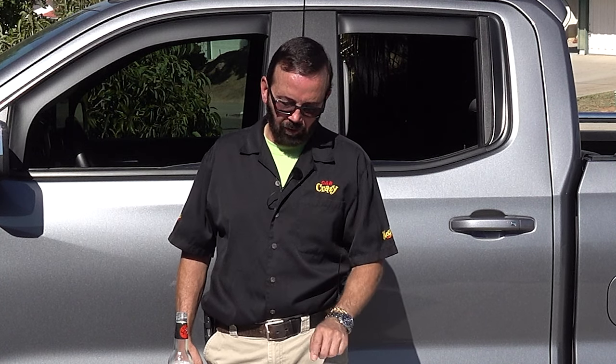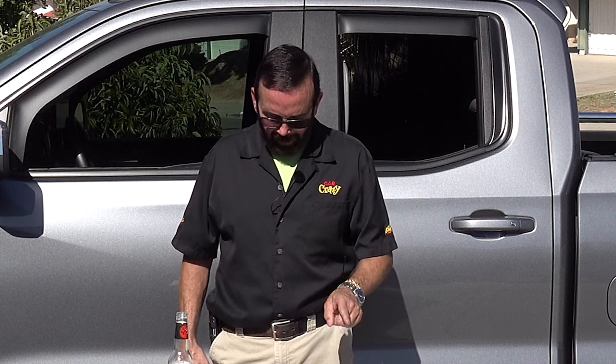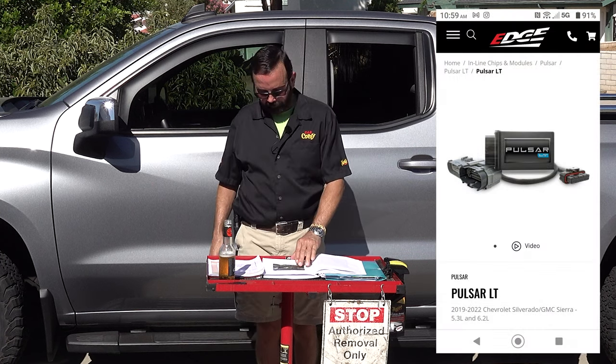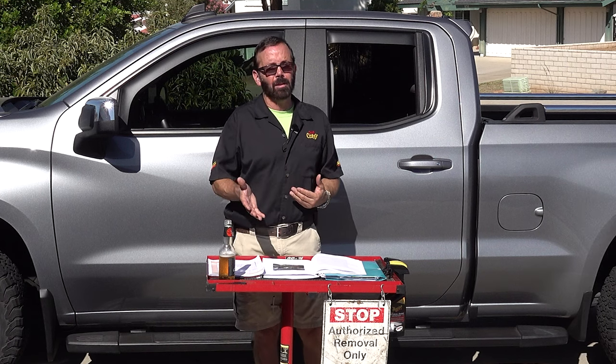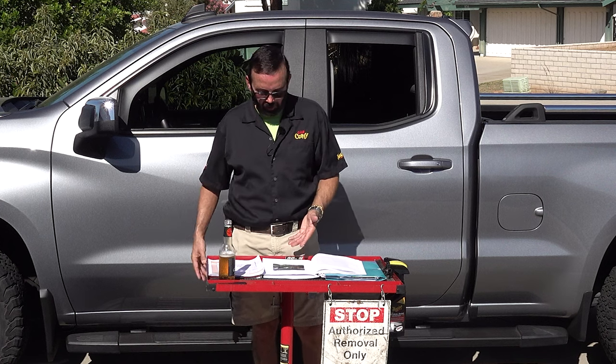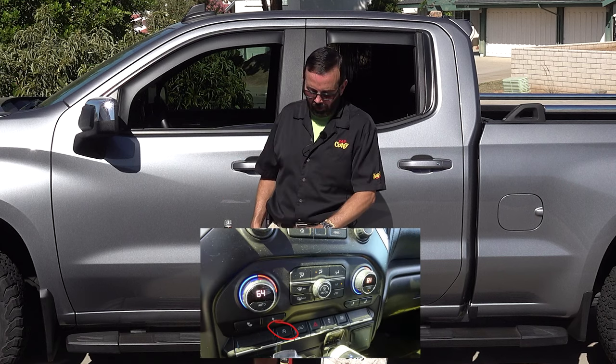Now here, below the climate control system, you have the button with the letter A, which is for auto start stop. I hate that feature, and I did buy a bypass cable from autostopeliminator.com. I had that installed at a stereo shop for about $80. But now that is obsolete because I have the Pulsar LT. So when you disable the dynamic fuel management, it automatically turns off the auto start stop feature that is on this truck. So even if I want to use the auto start stop, if I push that switch, it still stays off no matter what.